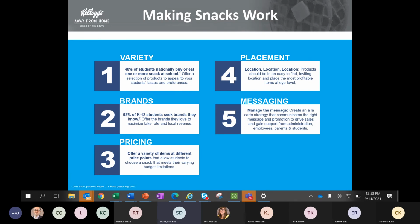Again, location: making sure your products are visible and your serving lines are inviting. Especially at the elementary level, some of these kids can't even see over the milk cooler, let alone the serving line. So you want to position your most profitable items at a level where all students can see them. Otherwise, it may be difficult and they may just overlook them.